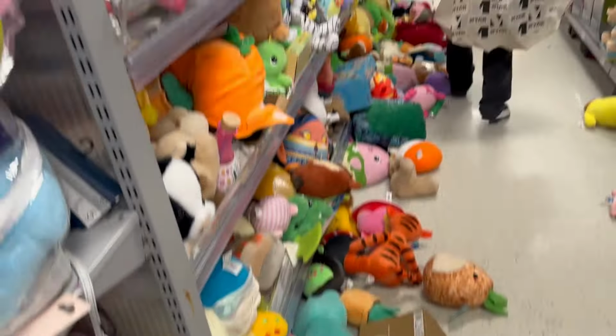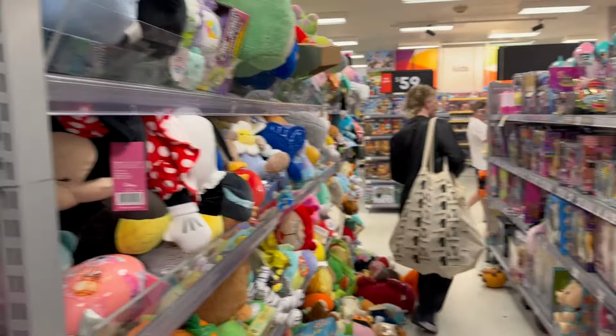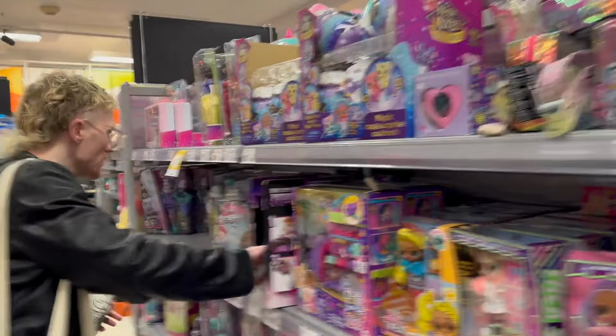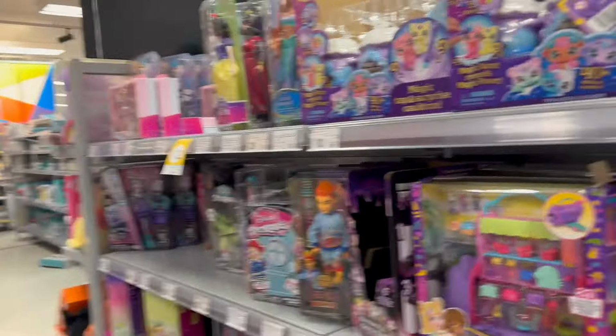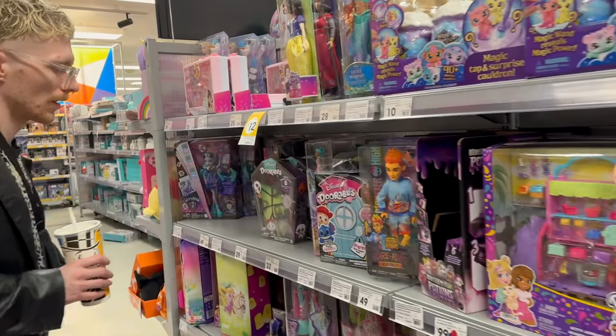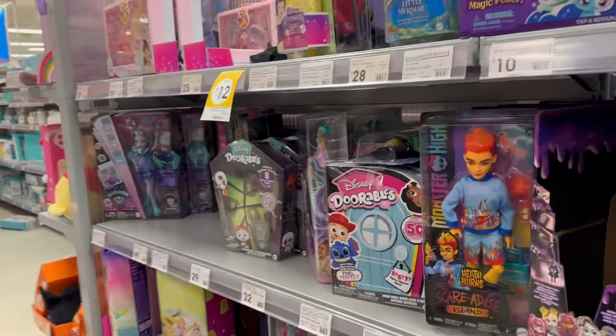Yeah. Look, guys, why is this Kmart so messy? Look at all of the toys on the floor. It is so sad. Okay, they have some new durable stuff, but no new Monster High dolls.